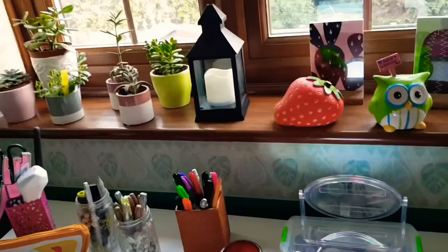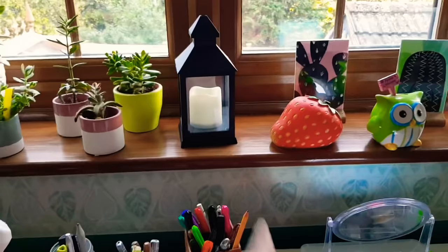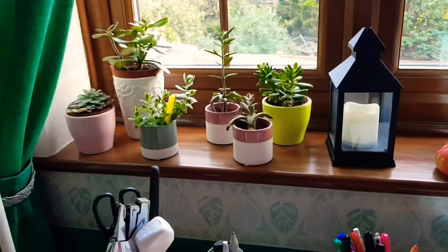And that's another candle thing. This one does work, and I'll show you again at night how it looks. And then my little plants that I try to be the best mom for, but I know that I'm not perfect. Here, this is my table.